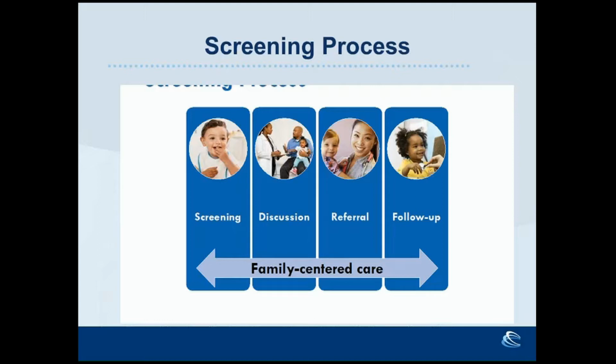We're screening. Screening isn't enough. Interestingly, we've caught ourselves, as part of this project, as not having documented that we discussed the screening with the parents, which of course is happening, but remember, if it's not in your record, it didn't happen. So make sure you're documenting that you discussed the result with the parent. So you're discussing it, and you're making a referral if the referral is needed.